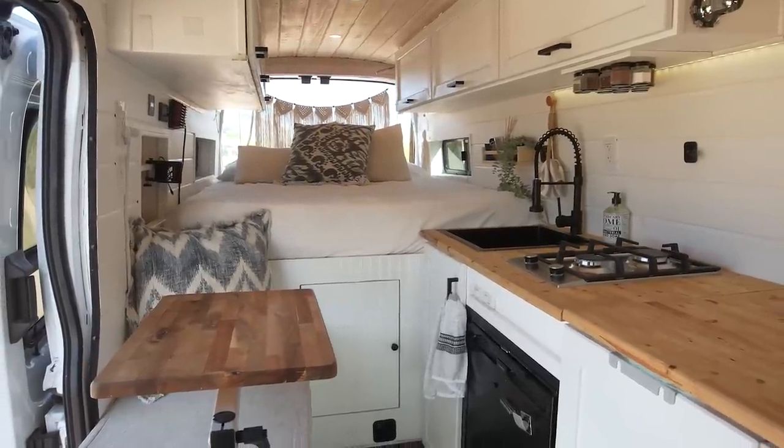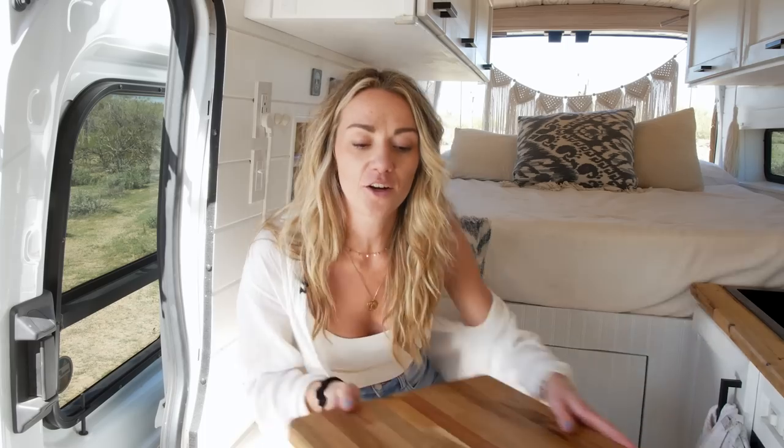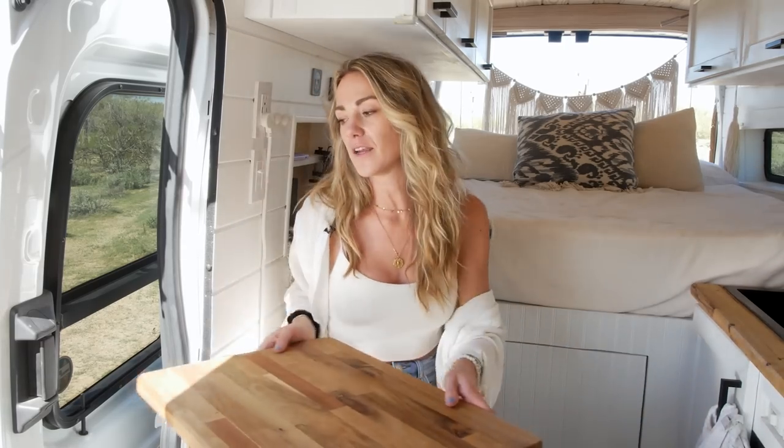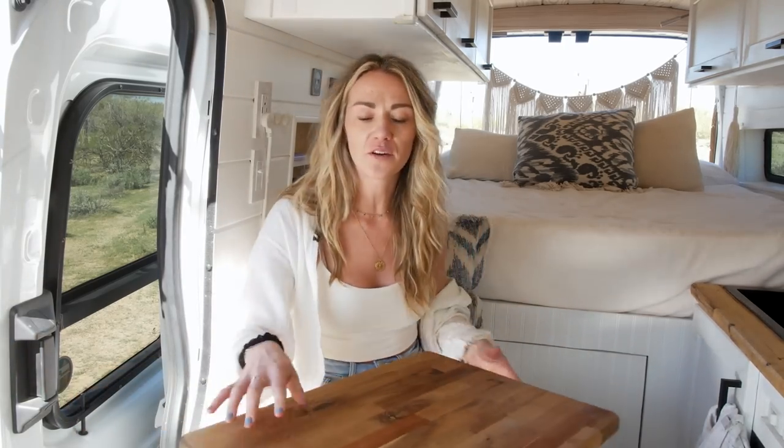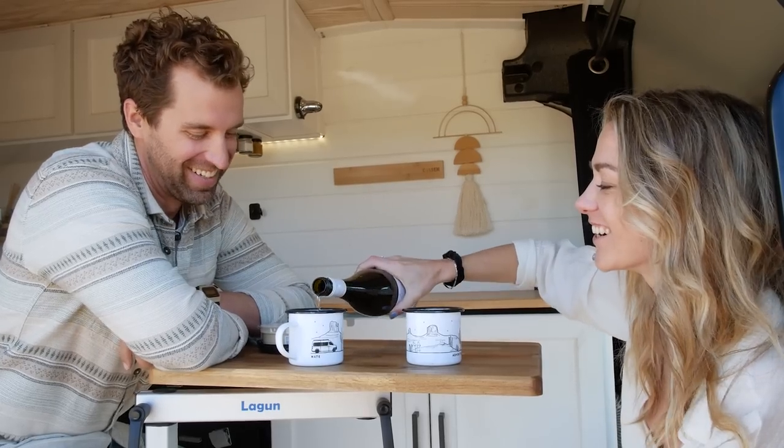This lagoon table we built ourselves. It's a great move because we love to go to the swivel seat and have it here and even go outside. So it's very functional. We love to sit here, have dinner together. It's great for two persons.